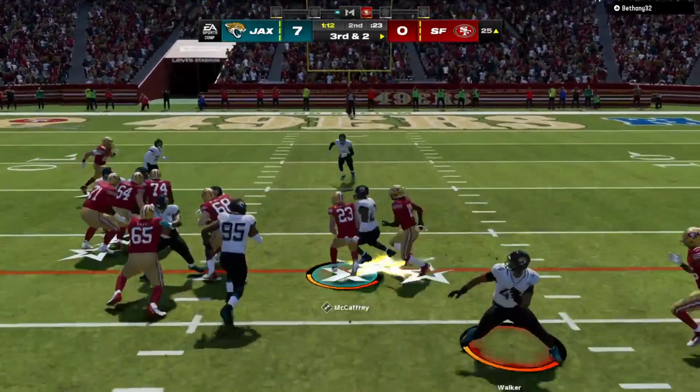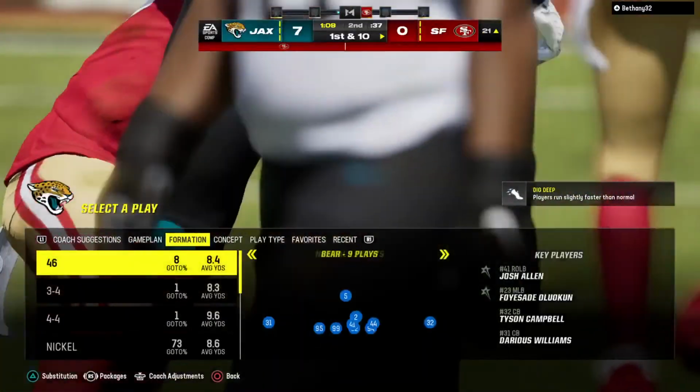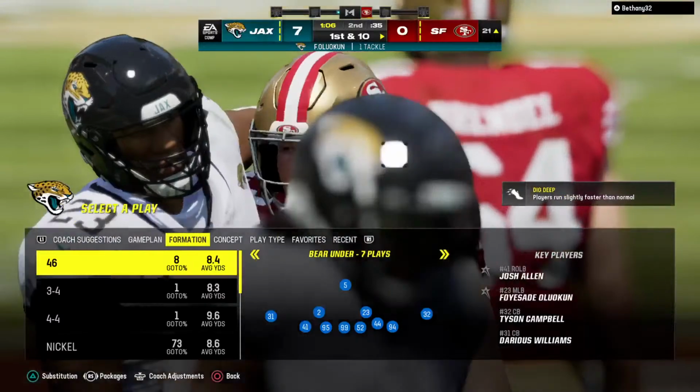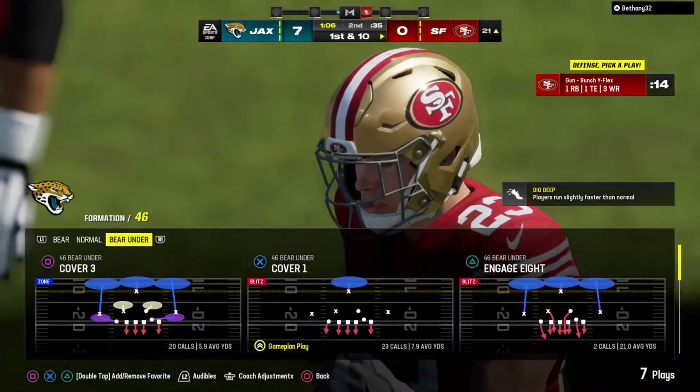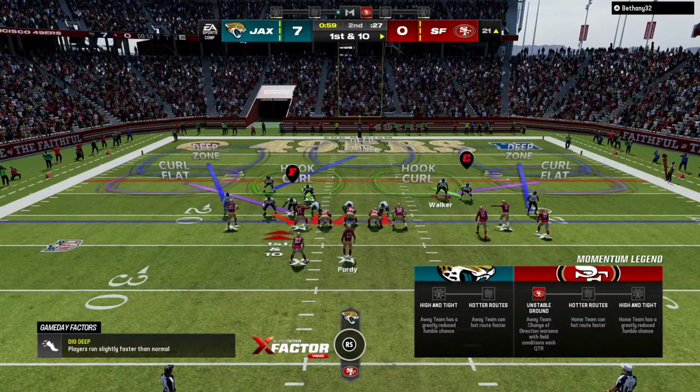They'll try and pick it up with McCaffrey. And he will have the first down at about the 21-yard line. Just 4 yards on the pickup, but that's good enough to extend the drive. Creeping up on a minute to play in this first half.